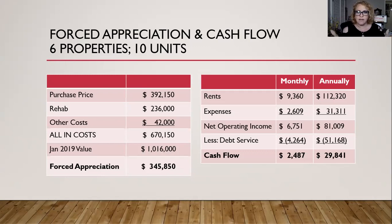This whole thing was 16 months. It didn't take us 16 months to do all of it; it's just that by the time we refinanced it, 16 months had passed. On average, our rehab timelines were 8 weeks. So we buy something, and 8 weeks later, it was performing.